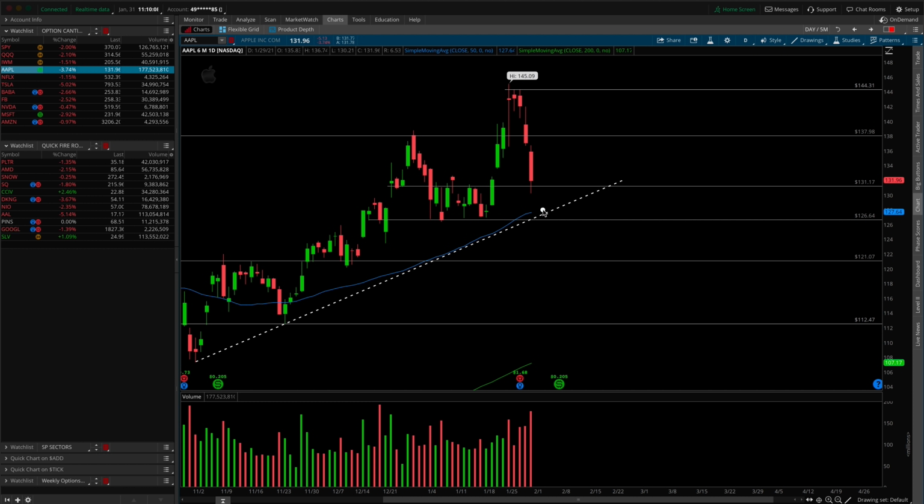So if we do get a bounce, we obviously first have to clear that 131, but your target is going to become the 138 and then hold on to a piece for the 144.31. Again, is that going to happen all in 1 week? Maybe not. Chances are probably not, but some levels for you to consider.